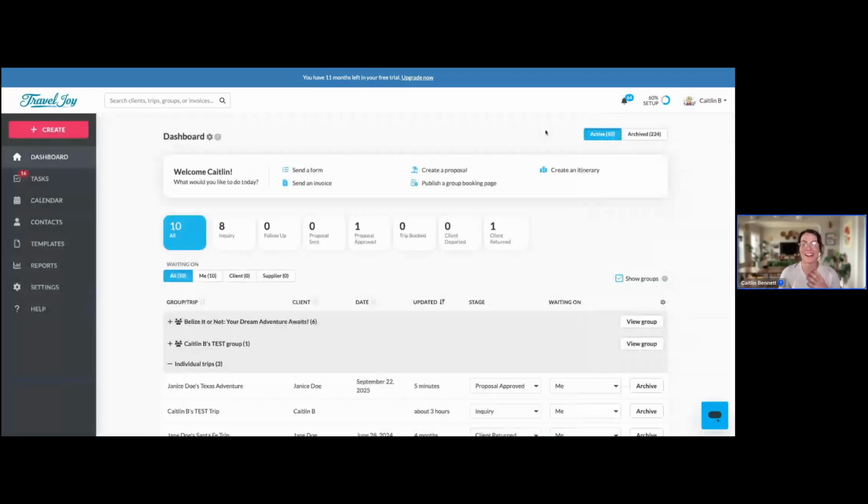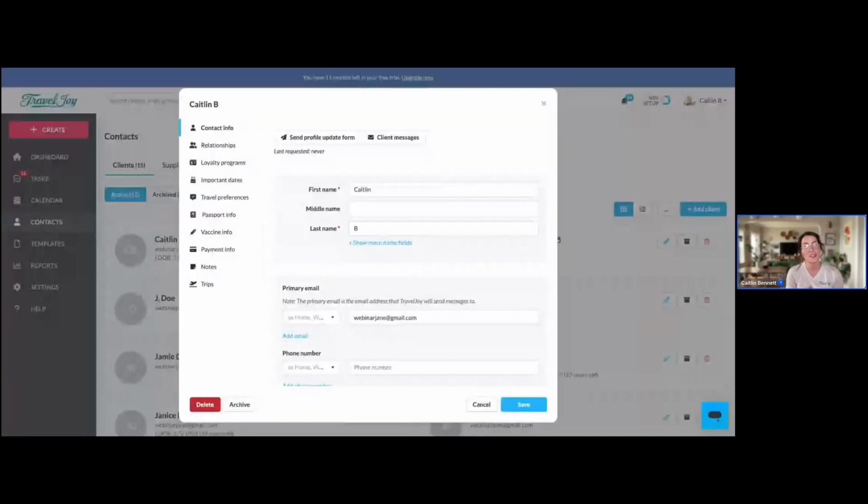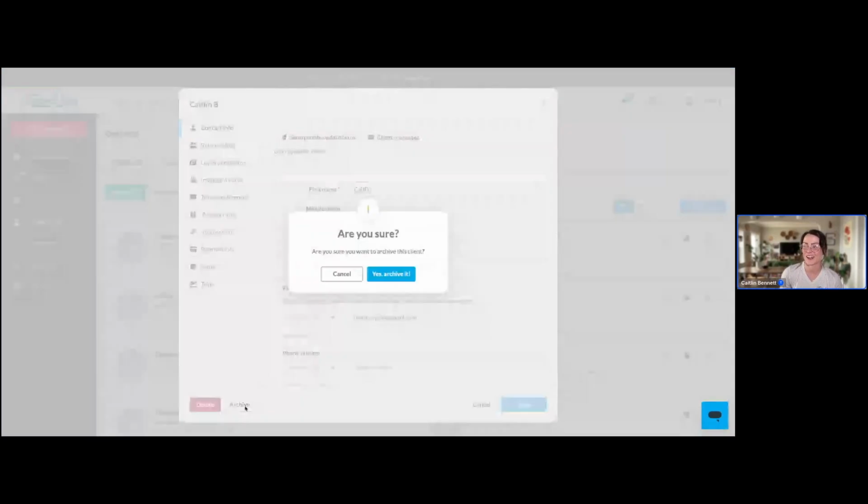Amazing. Another update that we've made is to your contact cards. So if we head to your client list underneath the contacts tab, and we select a client that say, maybe we don't need them as an active client anymore, but we still want to keep their data in place. You no longer have to delete them to remove them from your active contact list. You can now use the archive feature in the bottom left-hand corner of the screen. Once you select archive, it's going to ask if you're sure. We'll say yes.